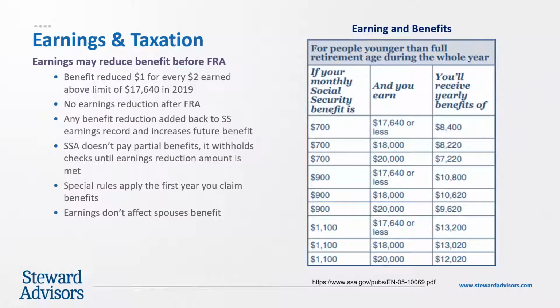So let's take a look at what happens to someone that claims their benefit before their full retirement age and continues receiving some other outside earned income. And in that case, for every $2 earned above $17,640, the Social Security benefit will be reduced by $1. Fortunately, this reduction is not lost because it gets added back to your earnings record and increases future Social Security benefits.